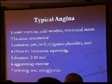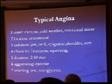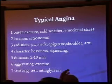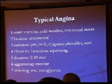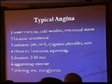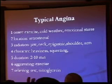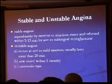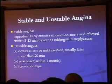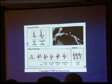The character of typical angina pain is heaviness, squeezing. Duration is usually 2 to 10 minutes. Any pain lasting for a very long time is very unlikely to be angina pain. And usually it is aggravated by exercise, emotional stress or something, and relieved by rest or sublingual sorbitrate. Unstable angina is one which occurs on mild exertion, which is of new onset and usually is of crescendo type.